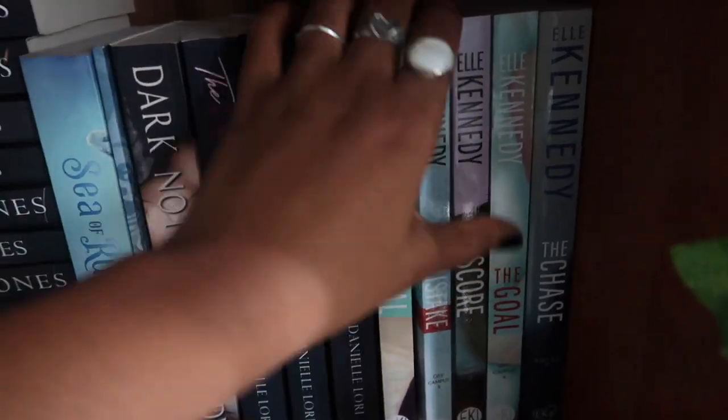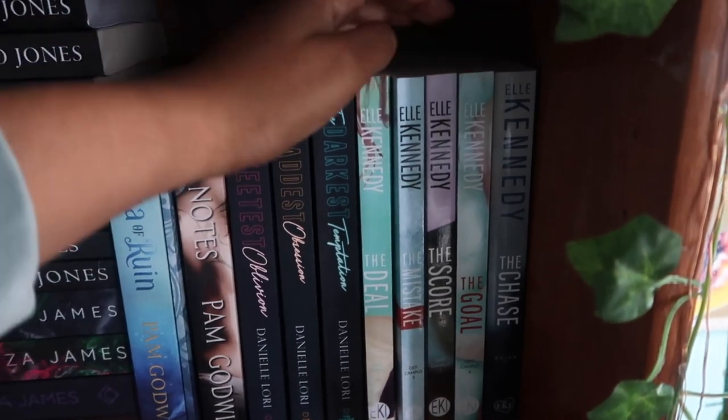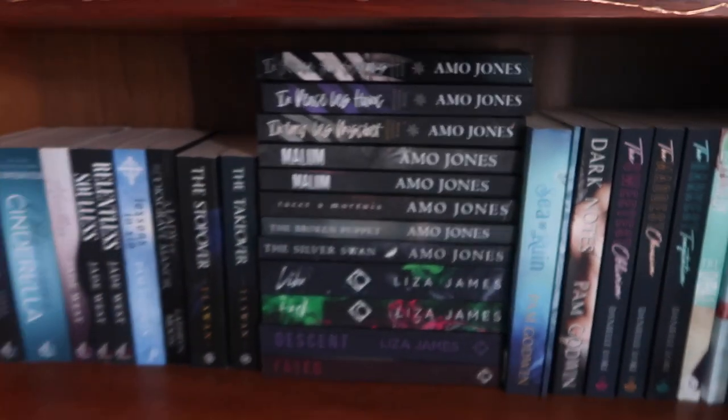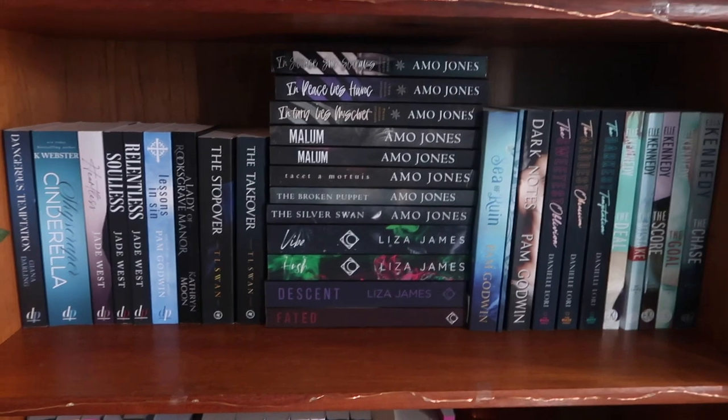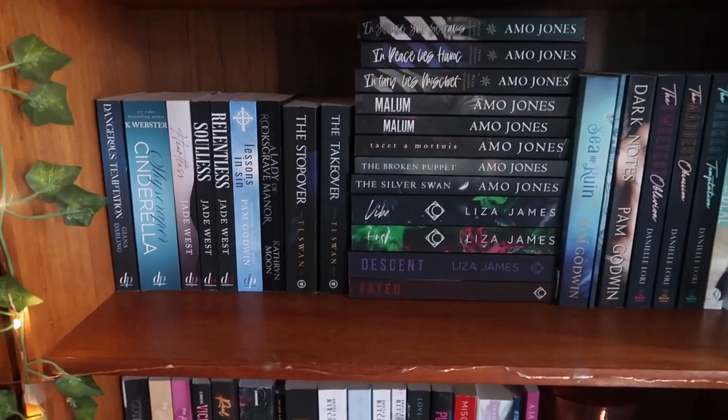And finally, we have my L. Kennedy collection. We have all the books in the Off-Campus series, and then one of the books in the Briar U series. So I do love this shelf a lot. I like how it's all blues and dark colors. So that one I really enjoy.